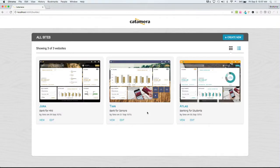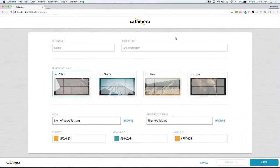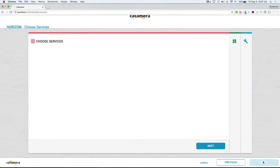What you see here are some of the targeted experiences I had created earlier, such as for HNI, seniors, and students. Let's go ahead and build a new one for young professionals. I'm going to call this bank Horizon, which is a bank for young professionals. I can pick some themes. By the way, I can also change these themes if I wish, customize it to my requirement. And I go to the next step.